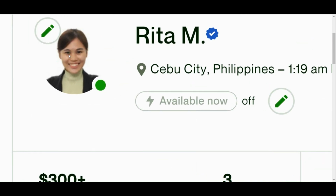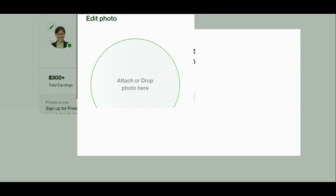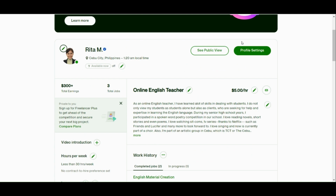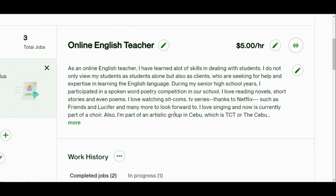So here, let's go to our profile. One thing that you also need to do is that you need to choose a professional profile picture for your Upwork because, of course, our clients would want us to see that we are actually good for the job, and at the same time we are professionally appealing on their end. So first impression last, of course.